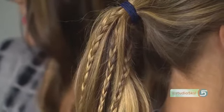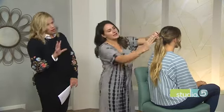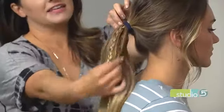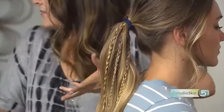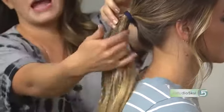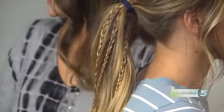Is there a number we're going for here? Too many? I tend to do pairs of 2s or 3s. So I did 2 braids here, I did 3 on her. One may not be enough to be noticeable, so maybe add a couple more. And do you like them spread out throughout the pony, or do you like them all on one side? I did them all on one side just because I think it's fun to be asymmetrical. Like I said, it's just kind of unexpected, right? It's not perfectly placed, and I did one more underneath and then a couple on the top. So no matter where she's turned, she can show it off.